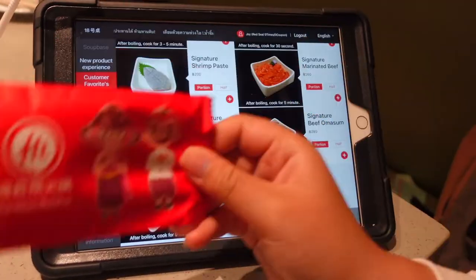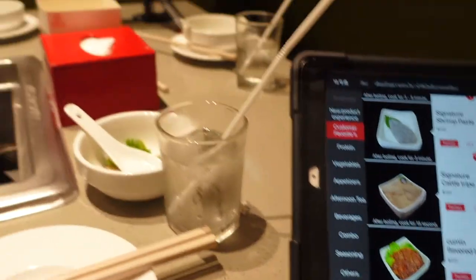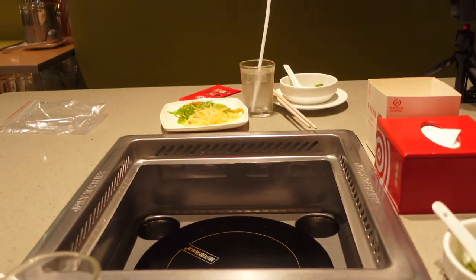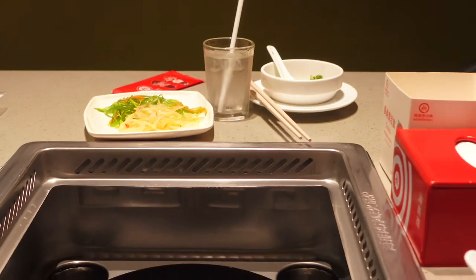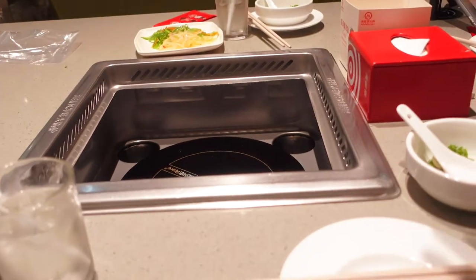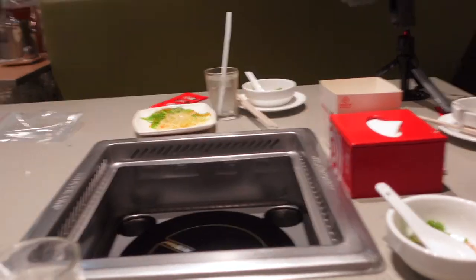So you've just been given these little wipes. They're little wipes, are they? Yeah. And they also gave us some more comments. I just love the fact they gave us some more comments. So this is where the soup's gonna go. We're getting two soups, so that should come soon. So they have free slushies and free ice cream as well. Yeah, free ice cream. So try the wakame.